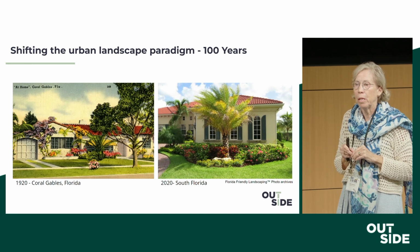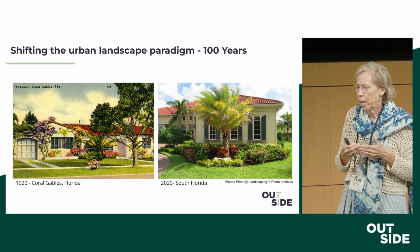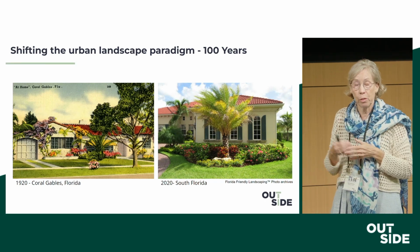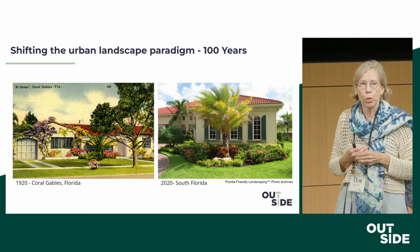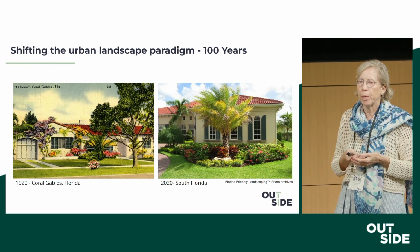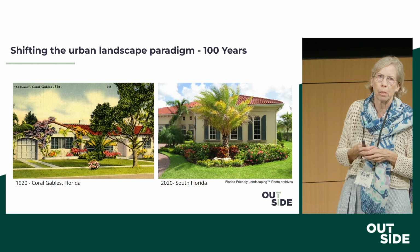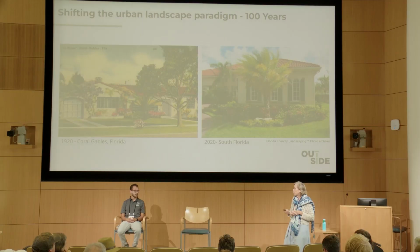I think that we already have enough science to move forward with that. We don't have all the answers in ecological science, but we need a lot more of the social science, that socio-environmental knitting them together and paying attention to people's preferences and so forth. So with that, I'm going to turn it over to Johan.